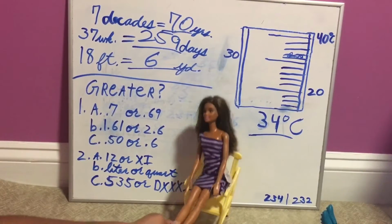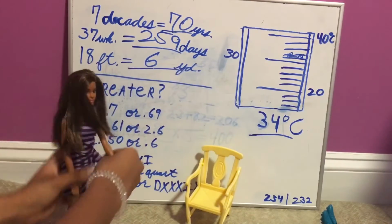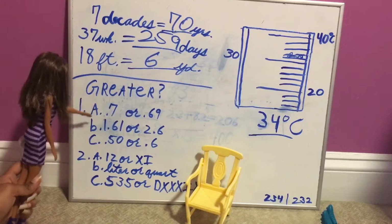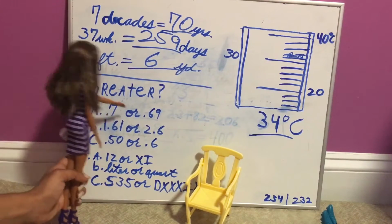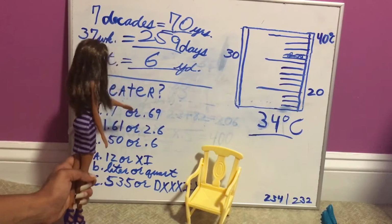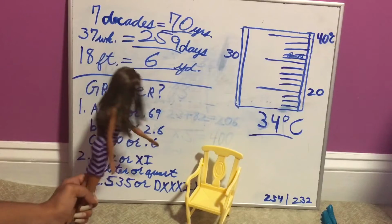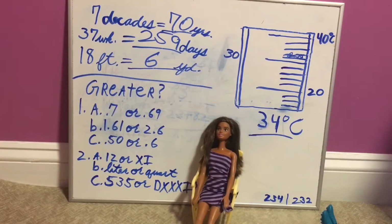And if we look at the bottom, I wrote which is greater. So you're going to circle which one is greater. So 1A, B, and C. We have 0.7 or 0.69. We have B, 1.61 or 2.6. Then we have C, 0.50 or 0.6. And only one person is going to answer all of them, and I am going to call Kate to the board so she can do it.